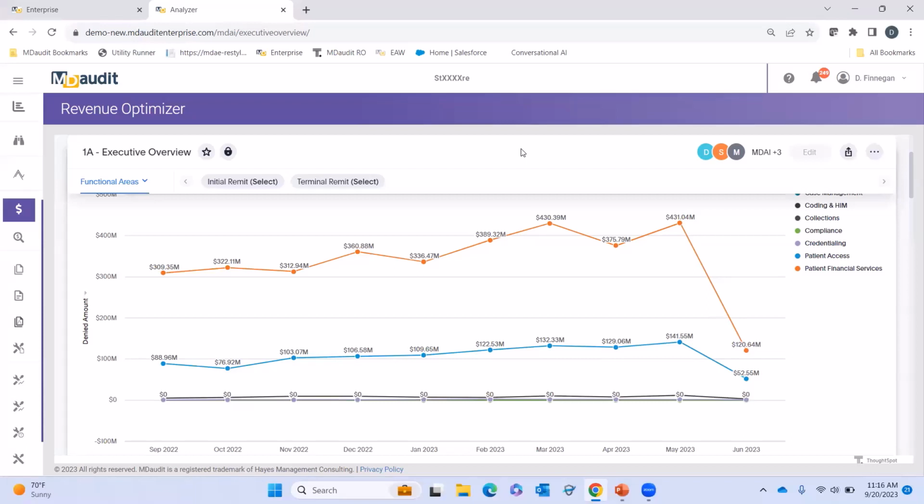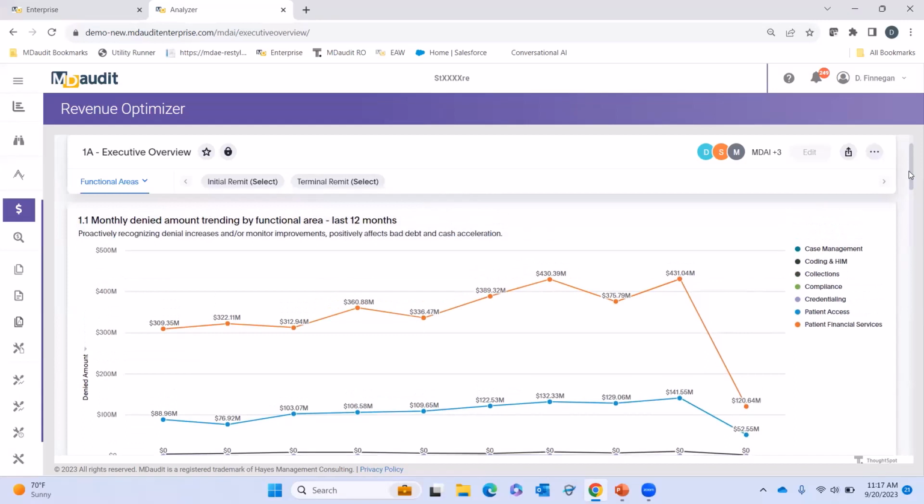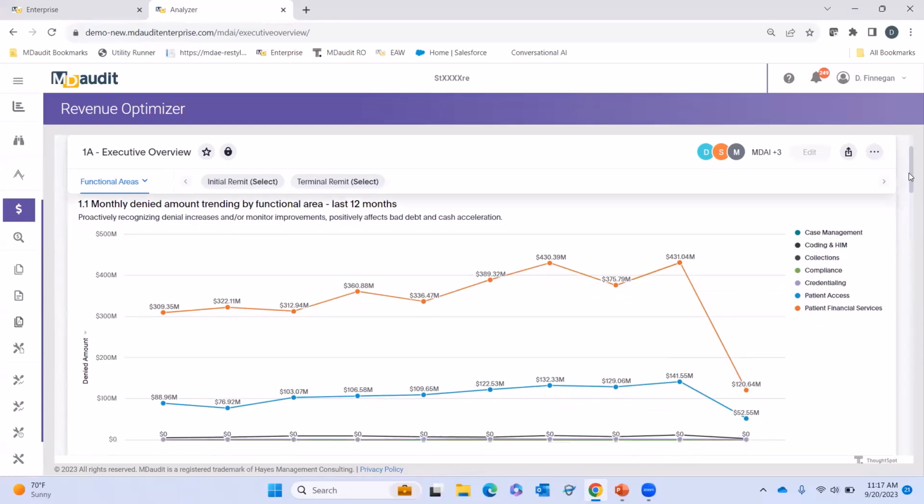hotspots are. So right now, I'm going to start off with the first part of our platform called the Revenue Optimizer. This is the part of our platform that ingests 835 remittance advices on a daily basis and really lets you see root cause. And then once we understand root cause, we're going to apply it predictively. And I'm going to show you that in a moment. So let's take a look at this one.